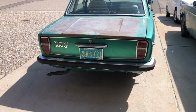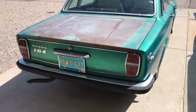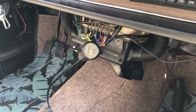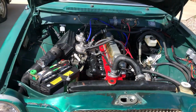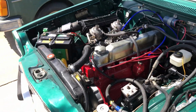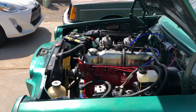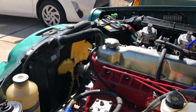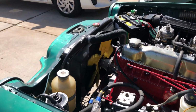The good news is we were not running lean. She's running too rich. She's at like 9.6 on the AFRs. So I'm glad I got that gauge hooked up. Seems to run quite nicely right now. Oh wow, the fan looks so cool. Slowed down on the camera view. But she's spinning fast for me.